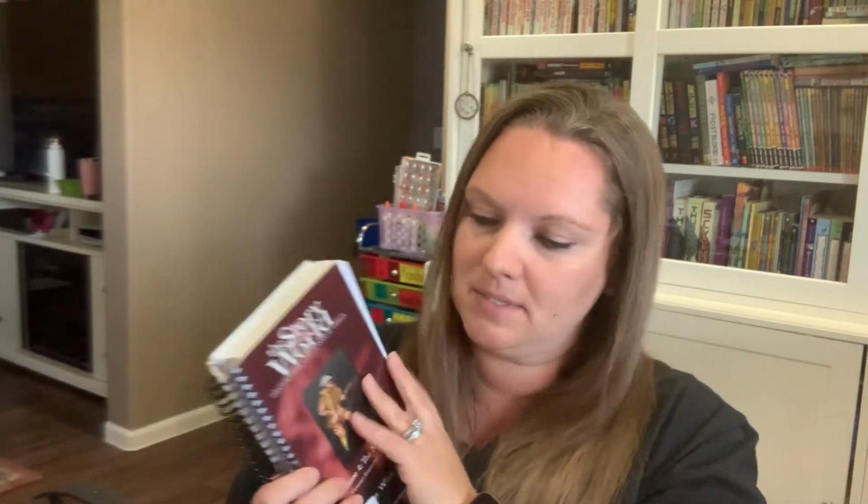Year 3 has to do with early modern times. And then we're moving on to modern times. So we're going to be using Story of the World with Layers of Learning.